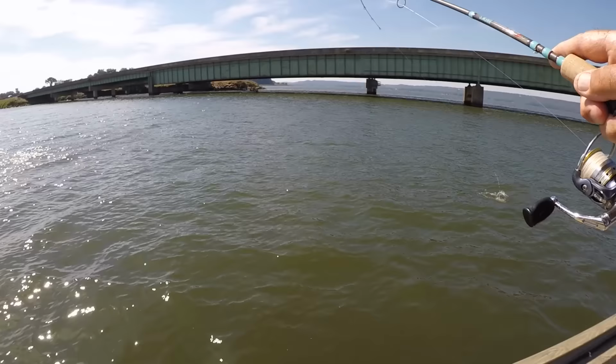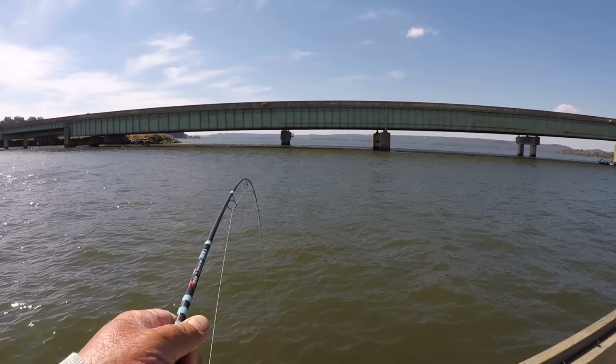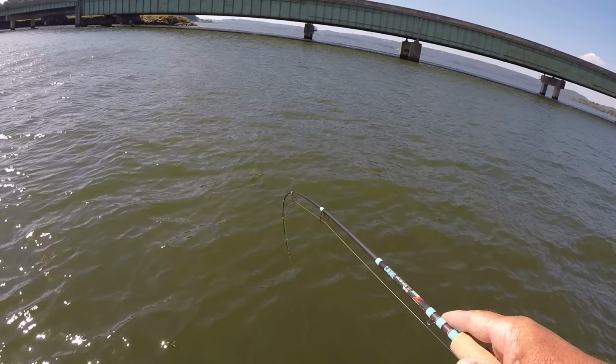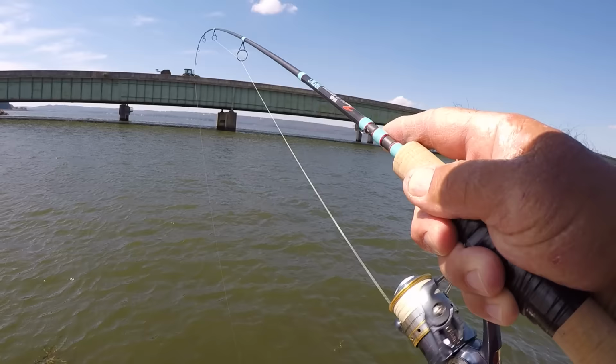Let me see if we can't get up there with him. He's going back down. Yeah, when you're this badly underpowered, you just have to wear them down. The only way that I like to use real strong tackle, like 40-pound test line, big reels, 9, 10, 11, 12-aught circle hooks, is when I'm in current, when I'm on the actual river. But in a lake situation like this, you can wear a big fish down on little tackle. But when you're in an anchored position, that's way different.